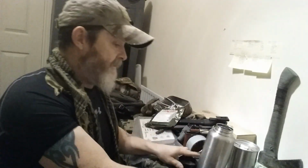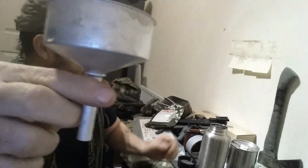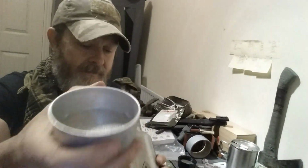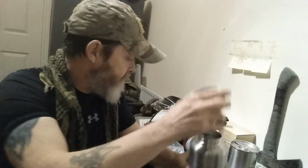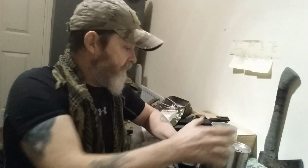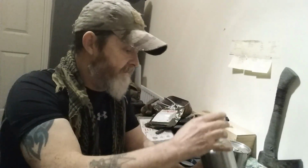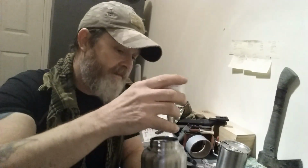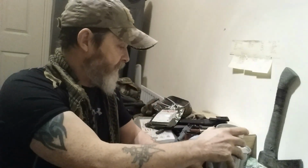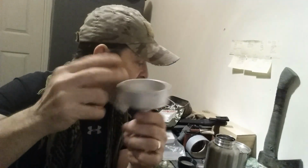So what I do, I've taken this off something else. It is a little mini funnel sieve, and that is going to be handy if you're boiling water. You can either boil it in that, boil it in your cup, or put it in your bottle, whatever you want to do, and pour it through that, and it'll sieve all the big crap out of it for you. But also that is handy if you're bringing any ground coffee with you.